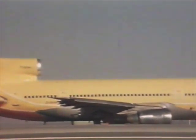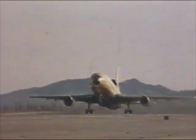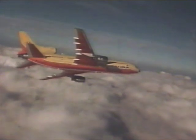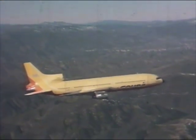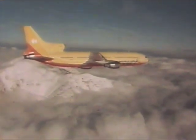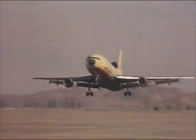The first TriStar for Courtline, dubbed Halcyon Days, took to the air for the very first time on January 28, 1973. During that first flight and subsequent ones before delivery to Courtline, Lockheed test pilots checked the airworthiness, general handling responses, engine performance, and made certain that all systems functioned in optimum readiness.